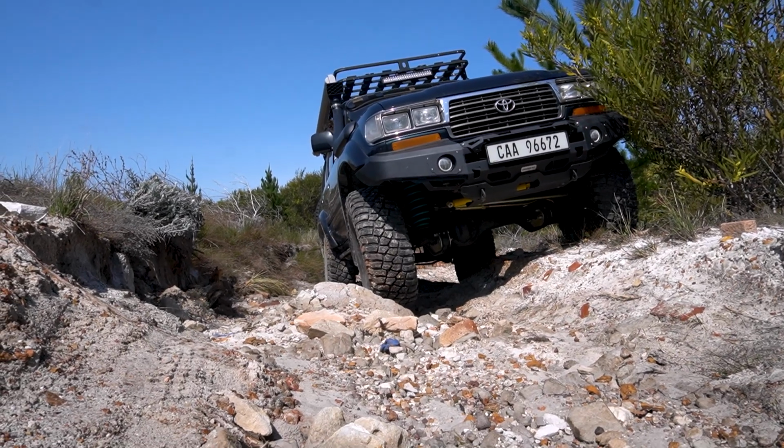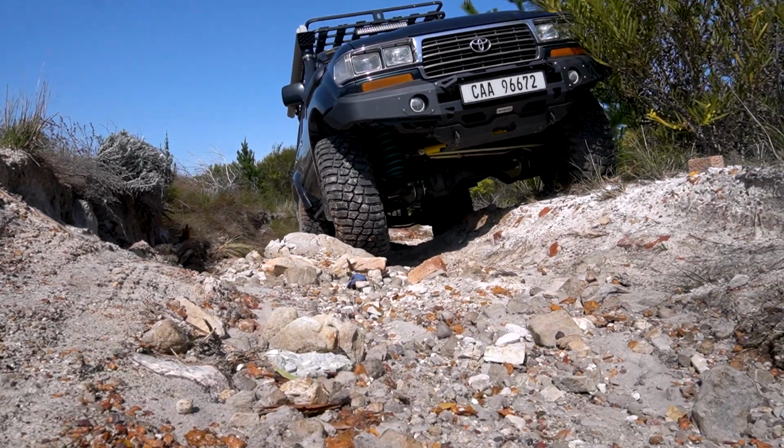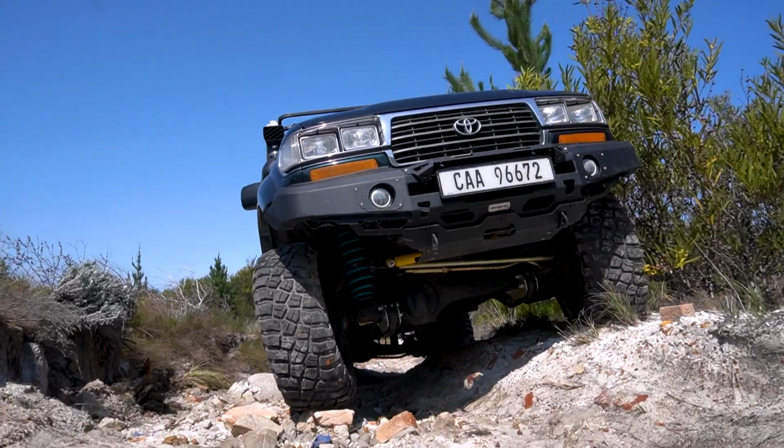So we're gonna hit this fun section. I thought we'd be able to chill out and have some lunch, but we got another section in front of us. Let's give it a bash.